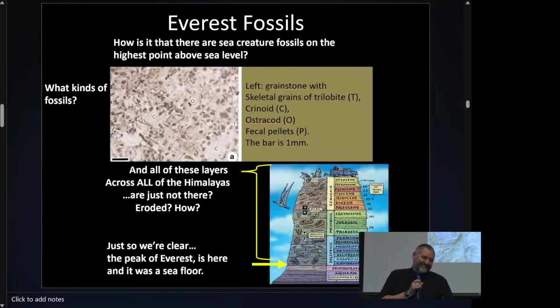Want to bet? Everest. How is it there are sea creatures fossilized on the highest point above sea level? There's a couple of ways to get there, but it's not the one you're being told. What kinds of fossils? Trilobites. Everybody's seen that one. There's a couple other things you might recognize, but most wouldn't. Here's the key point. Just so we're clear, those are the critters. They're on top of Everest. So all of those layers across all of the Himalayas, what, they're just not there? They eroded? Is that how we got Europe? I don't know.